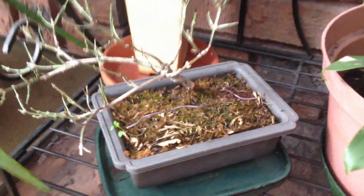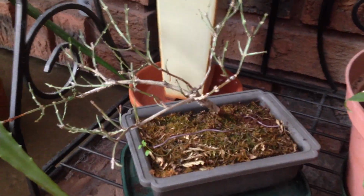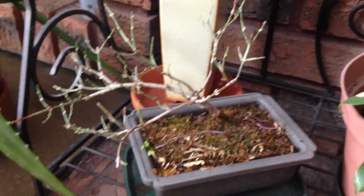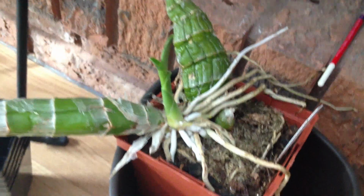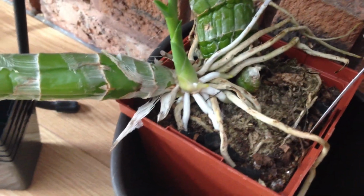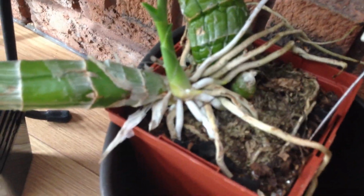Vriesea. I don't know what this tree is, but it's still alive. It just lost all its leaves. It's still green. The Neoregelia. Aloe. This is my black orchid. I have to repot it. Once the black orchid gets like this, you need to repot it.